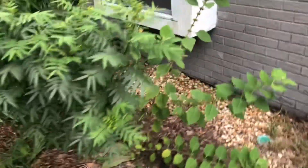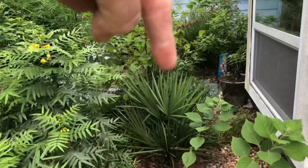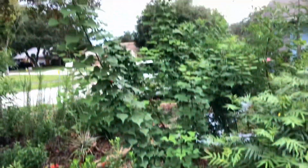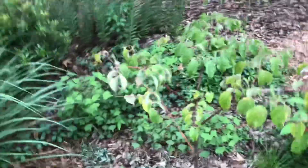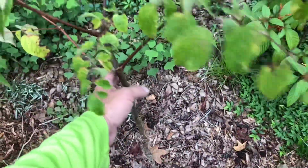More wax myrtle, gallberry planted in here, privet cassia. There's some beautyberry, sabal minor, more palmettos, wiregrass. This is the Cherokee bean. That thing's growing pretty good. More firebush. Those firebush came up from seeds that I threw down. Beautyberry, more Fakahatchee, devil's walking stick. This thing's looking pretty rough because I transplanted it from the nursery, so it'll come back good next year.